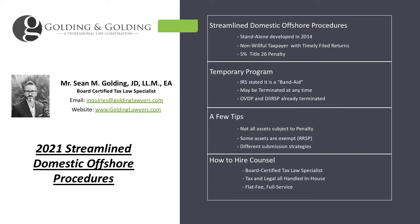So as of now, if the only issue you have is unreported FBARs, you don't have any of those other forms, 3520, 3520A, etc., all you have is the FBAR, and you have no unreported income, because that income was already included in your tax return, if you were required to file one in that year, then you may still qualify for delinquent FBAR submission procedures and avoid all penalties. We have lots of information, as I mentioned, on our website, goldinglawyers.com.